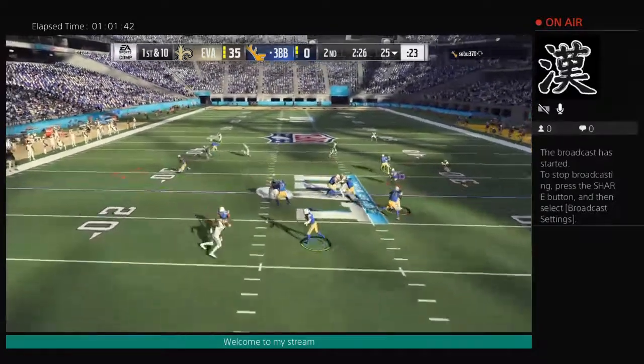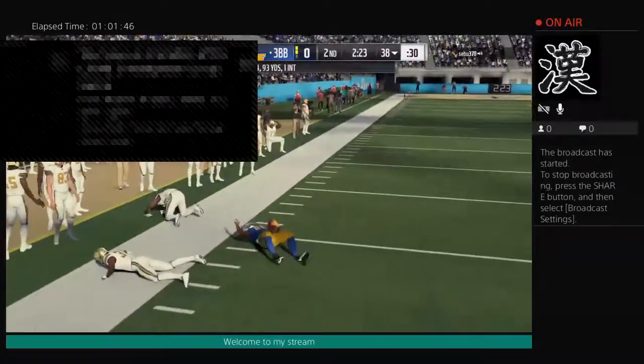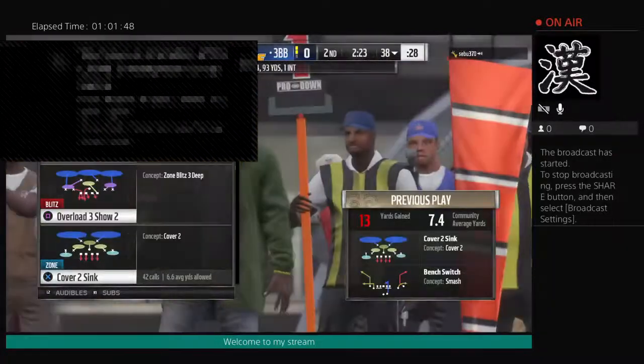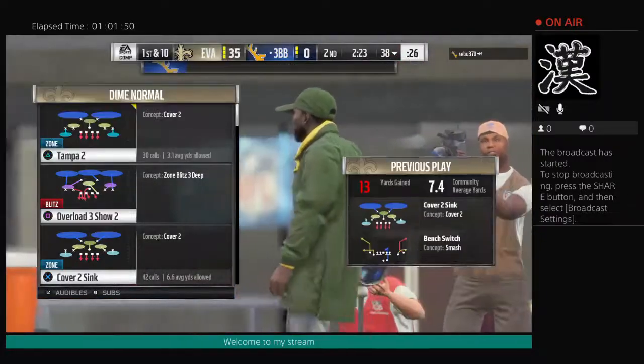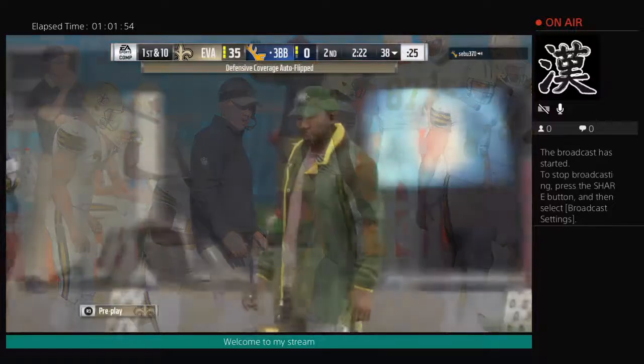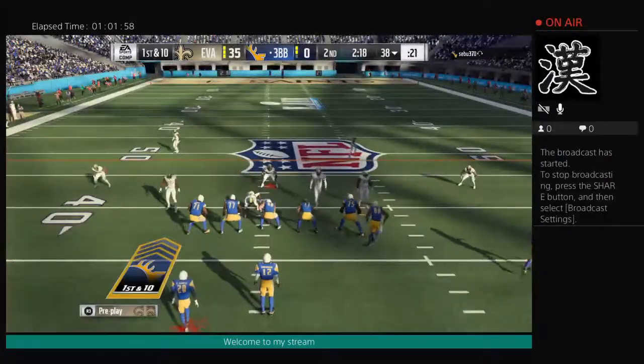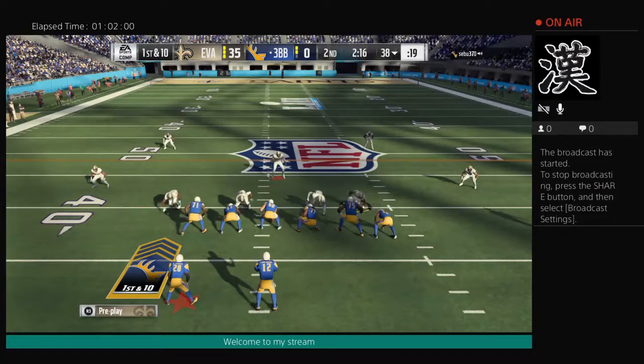On 1st and 10, Cunningham. Safarian Jenkins has it. They give him 13 yards there on the play and a fresh set of downs. I like how they work the tight end on a nice little under route there. And if you're going to give him that much space, he's not going to really catch the football. He's going to run away from you. Yardage.